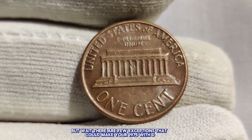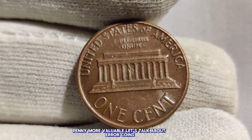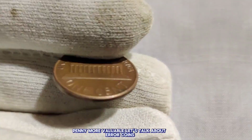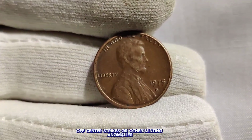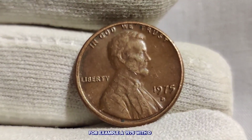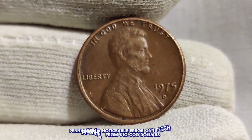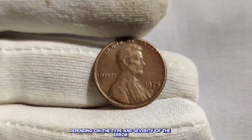But wait, there are a few exceptions that could make your 1975 with D penny more valuable. Let's talk about error coins. Error coins, such as those with double dies, off-center strikes, or other minting anomalies, can be worth significantly more. For example, a 1975 with D penny with a noticeable error can fetch anywhere from $10,000, depending on the type and severity of the error.